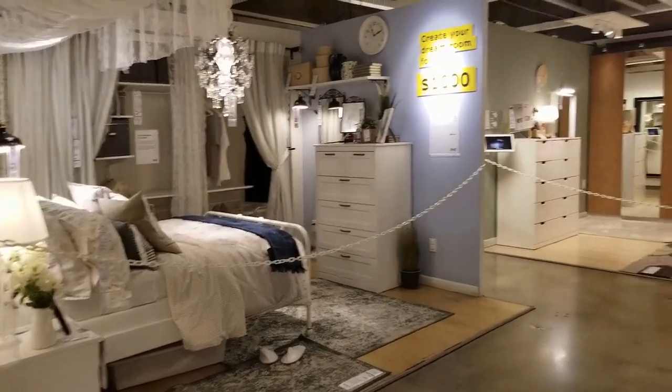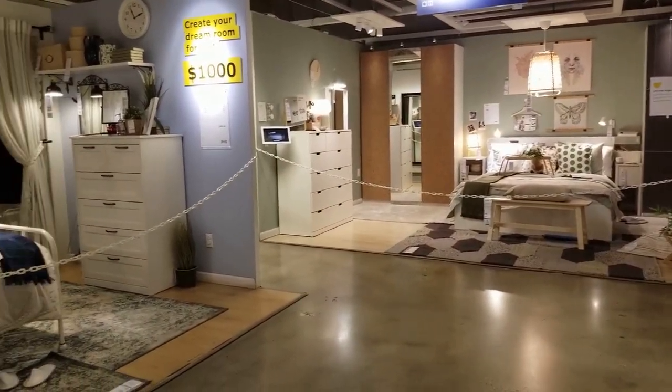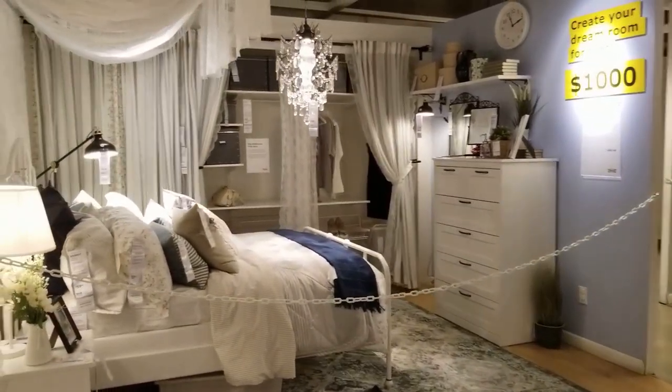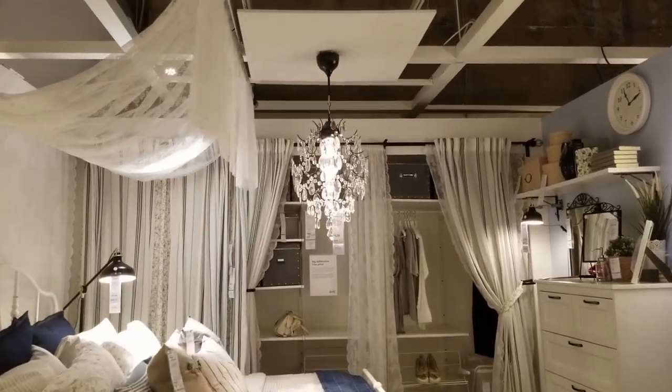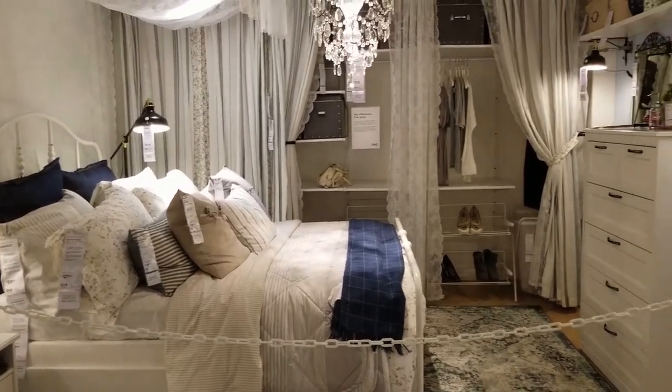The next thing that we got to walk through were the bedrooms. And again, it being roped off made it feel very much like a museum, but I loved what they did here with some curtain shears, creating a canopy. I thought that was really pretty, and I've always wanted a chandelier, so this one just definitely caught my attention.